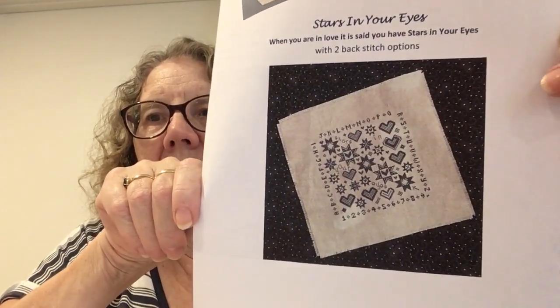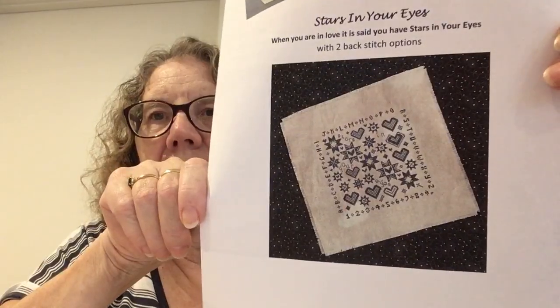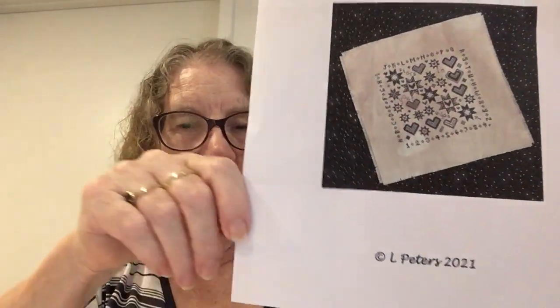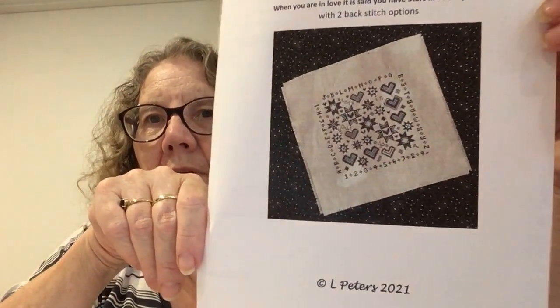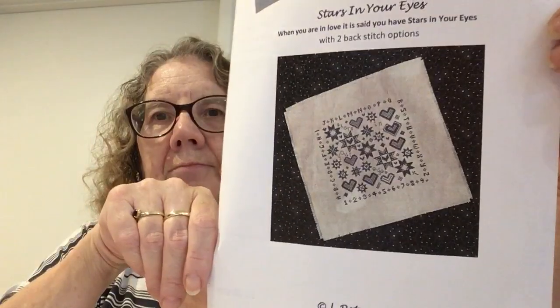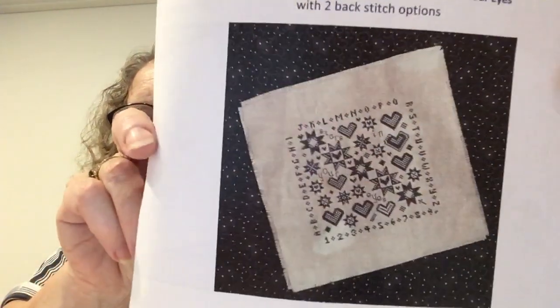So my plan for this week and the next few days is to get some of these added on my Etsy so you can buy them as a PDF as well. So this is Stars in Your Eyes, because when you're in love you have stars in your eyes.